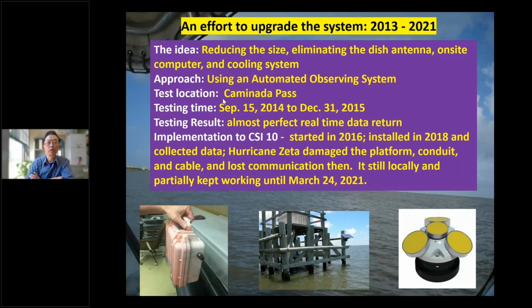So the idea that we had about 10 or 11 years ago was to see if we can somehow optimize the system to make a kind of automated observing system so that we don't have to have an on-site computer. We don't have to rely on a cooling system because once you have a computer, you have to have climate control, make sure you don't have too much moisture, too much heat, stuff like that. So the first thing we did was we looked around for vendors, for technologies, and we tested one setup to do automated observations, data transfer using satellite.